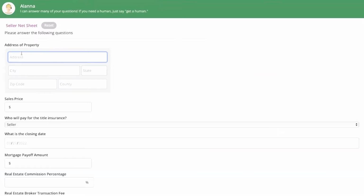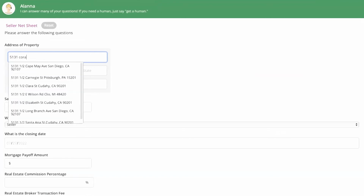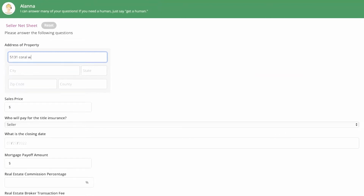And I'm going to do it right about now. So you should be able to see the screen here. I'm going to click closing costs. I want a seller net sheet because I'm selling a property. I'm going to say I'm selling this property here in Naples, Florida, which I'll use as a handful of examples. We're going to sell it for $350,000. Who's paying for title insurance? The seller. Let's pick a close date. We'll do the 29th of July.